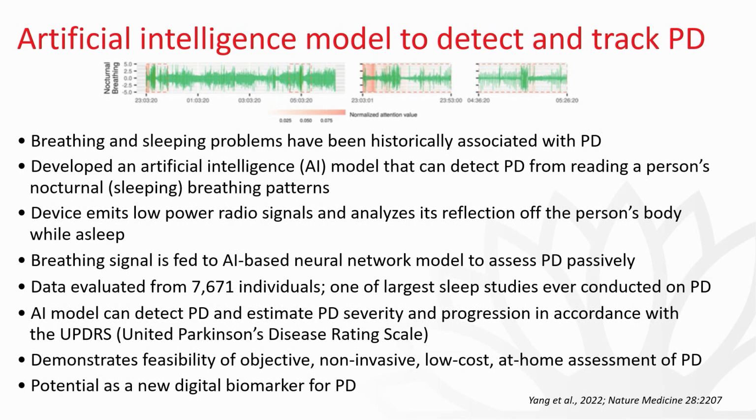And those who live out in far-reaching rural areas, have disability with movements, can't get to the clinic downtown or something like that, I think this could be a really, really good advantage in this case. And so basically it's a potential new digital biomarker for Parkinson's where you can also track progression of the symptoms.